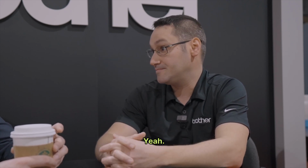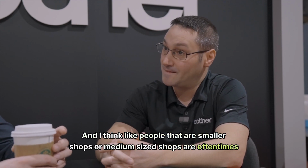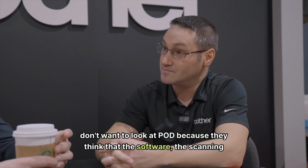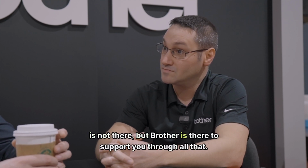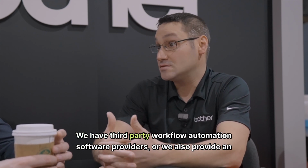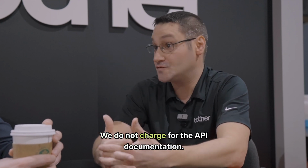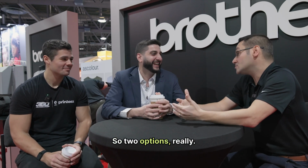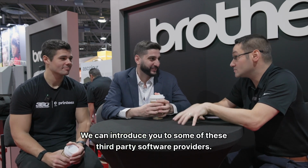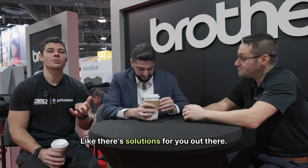Yeah. And I think people that are smaller shops or medium-sized shops often don't want to look at POD because they think that the software, the scanning system, is not there, but Brother's there to support you through all that. So maybe if you're scared of that. We have third-party workflow automation software providers, or we also provide an API. Yeah. And you can plug in. We do not charge for the API documentation. What? So two options really. We can introduce you to some of these third-party software providers, or build your own, and we provide you that API documentation. Exactly, so that's what I'm saying. There are solutions for you out there.